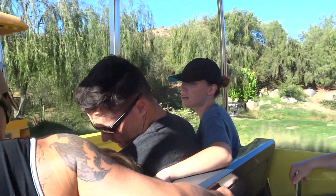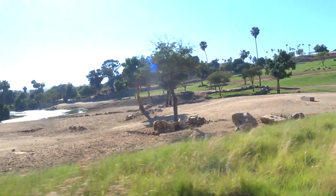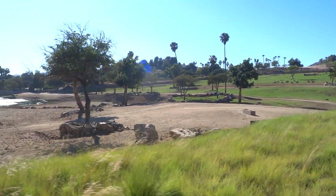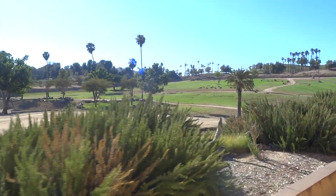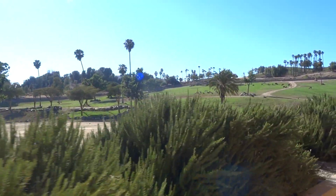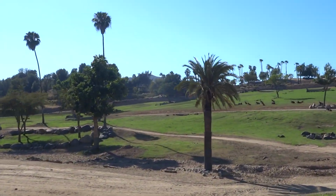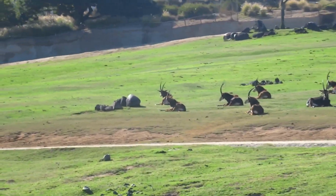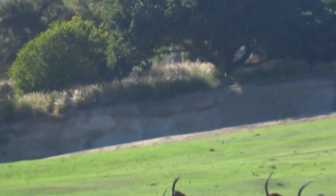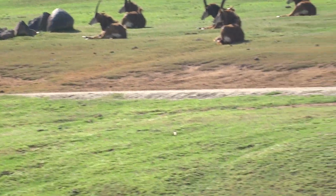Alright, so now that we've crossed over through that gate, we've entered sort of the main drag of our South African habitat. And looks like we're going to get to check out some animals coming up on the left, a little further up the hill there. You can see some sort of chestnut-colored animals on that hillside there to the left, all sitting on the ground. Those are called South African sable antelope.